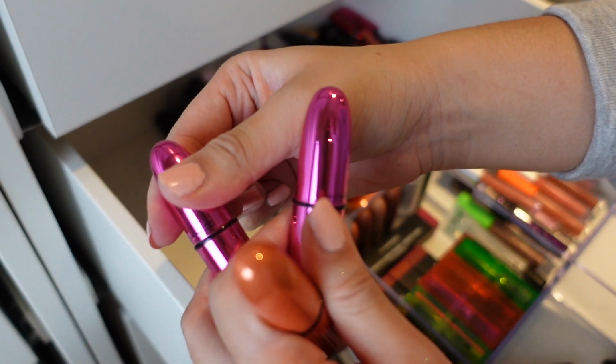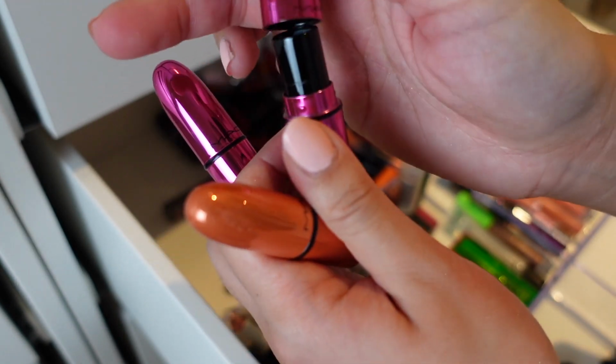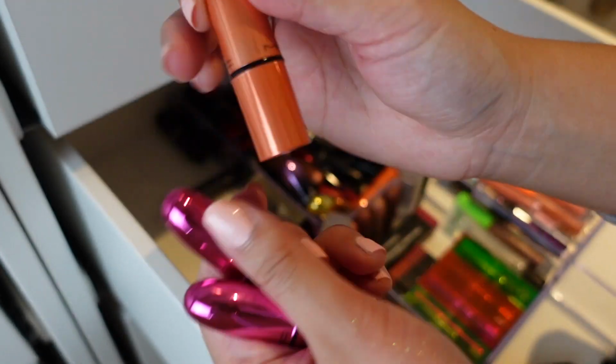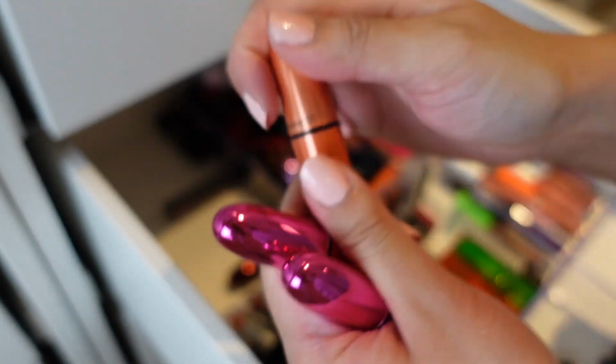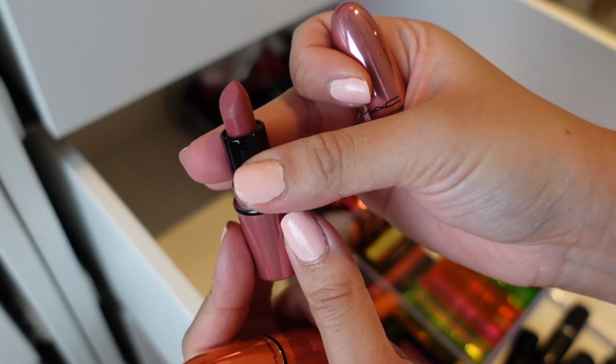So these are the little mini MAC lipsticks. It's from the Christmas collection. I'm gonna donate these. These are so cute and pretty, but I know I'm not gonna use these bright colors because I know I just won't. Or even, oh, I actually use this. Okay, I'll keep that because I use that. So yeah, I'm gonna give these two away. Another one, so adorable, gonna give that away.